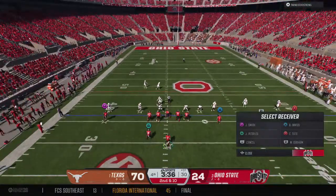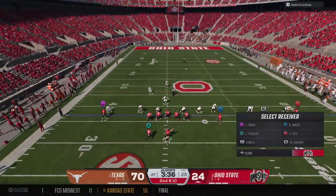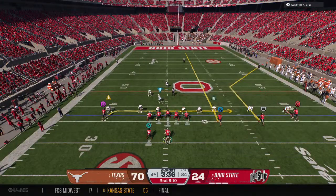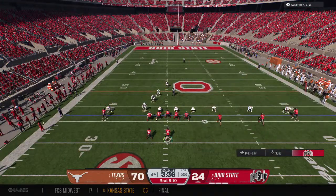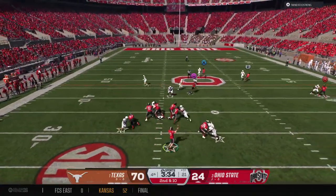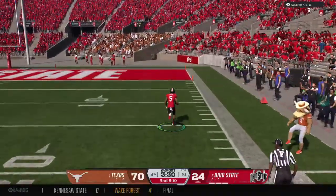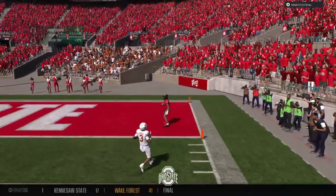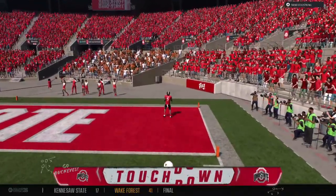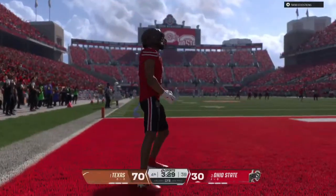Second and 10 following the incompletion from the 37. Different pre-snap look from the linebackers now. Back to pass. It's Sayin. Fires it down the right side. Makes the catch downfield. Breaks into the clear. It's a sprint. And he takes it all the way. They couldn't stop him. Touchdown, Ohio State.